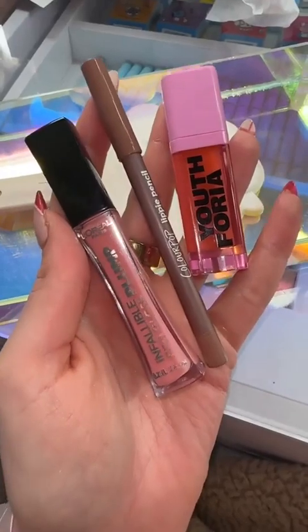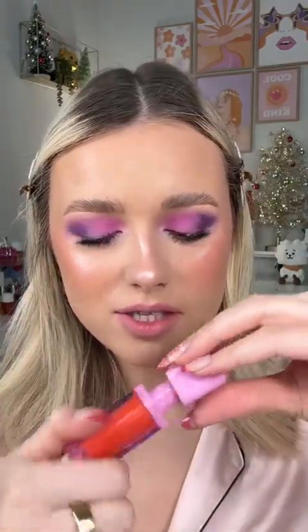I officially found the prettiest lip combo. I think this is officially the prettiest nude pink lip combo to ever exist. You're gonna need these 3 products. We're gonna go in with the Euphoria Bio Blush Oil in Turn Up the Sunshine, and we're gonna place it right in the middle of the lips. Literally only in the center.